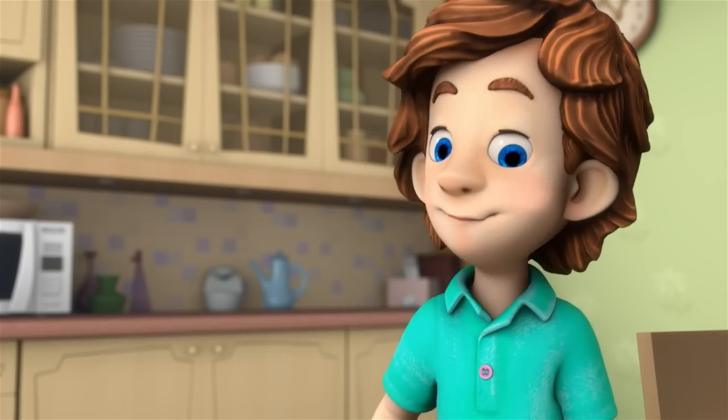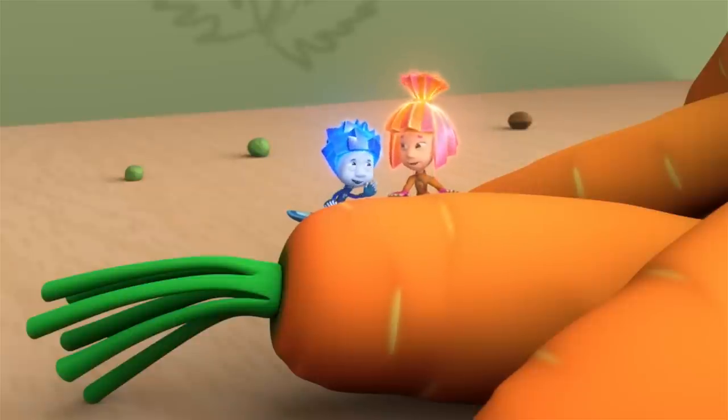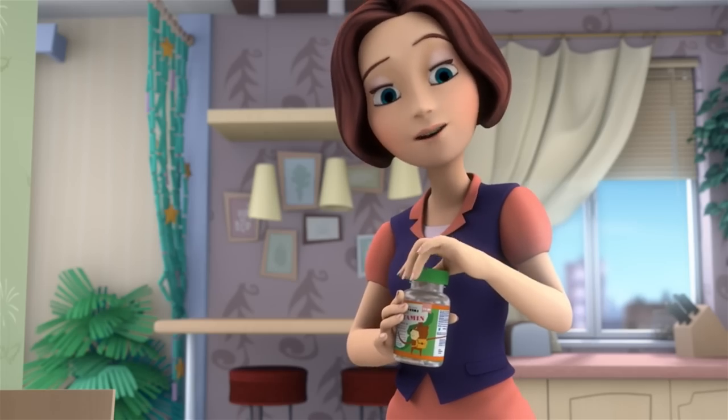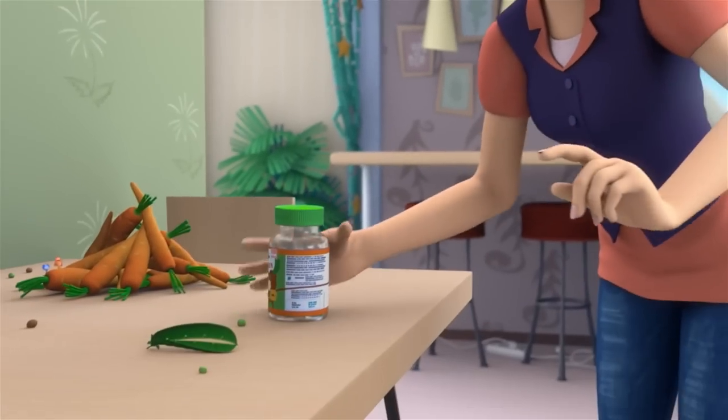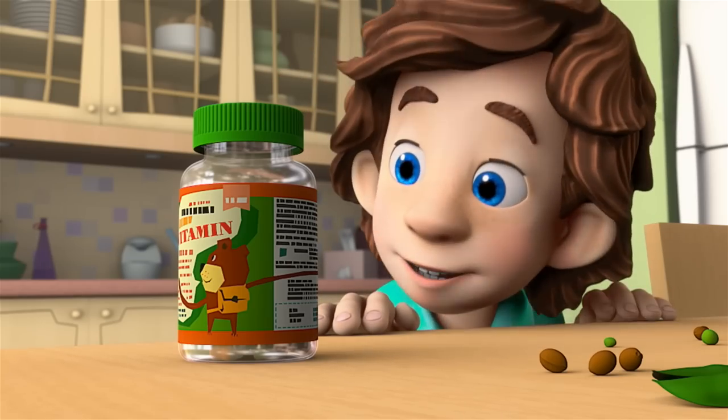They taste good, too. Right. Better than an onion. Or a radish. Can I have another one? No, that's enough. You shouldn't take more than 1 vitamin every day. I remember where I saw this. I saw the same kind of bottle with a green lid over at Katya's.